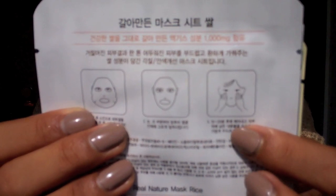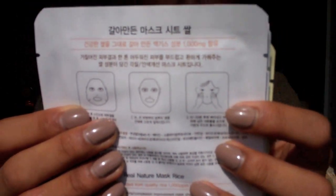I don't know if you can see it, but it's kind of like a mask like that, and there are holes for the eyes and the nose and the mouth, and then you wrap it around your face and leave it for a long time. Then you can pat the excess on your face sort of like a serum.